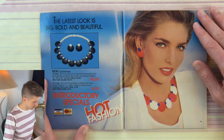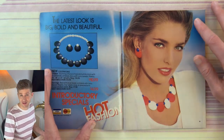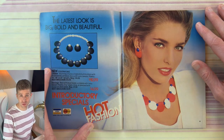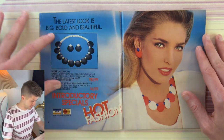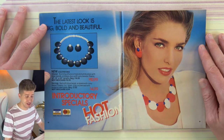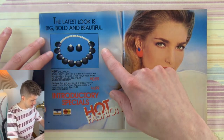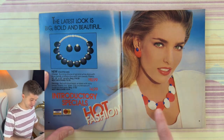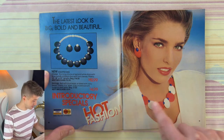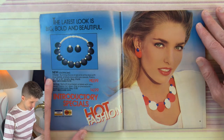The latest look is big, bold, and beautiful. So this is the first of what I'm hoping is a lot of plastic jewelry. Really like that. The prices for everything have been so cheap so far in this catalog, and I don't think it's just because it's 1987. Maybe that's an Avon thing, but look at that plastic necklace. Stunning choice of red and white discs with blue beads for the 4th of July, Independence Day, or black and white up here. I mean, it is pretty stunning.